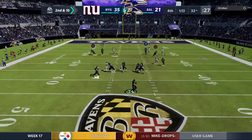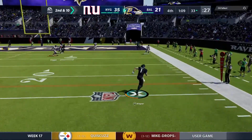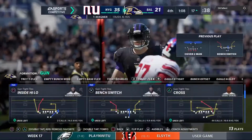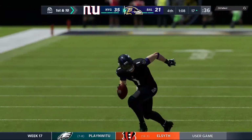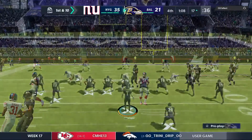To throw again. Wagner eluding the pressure right. And he's going to keep it here. He'll get the first down and more inside the 20. And they'll have it in the red zone before he crosses over out of bounds. Nowhere to go downfield, but he's able to get out of bounds and stop the clock here with a first down.